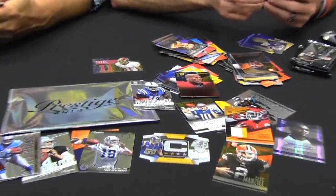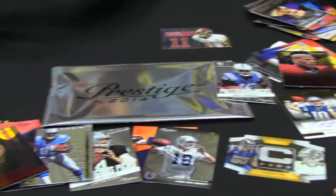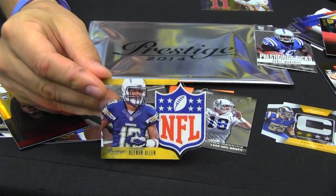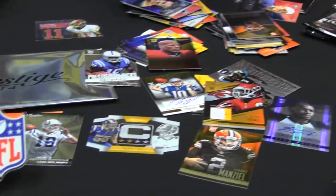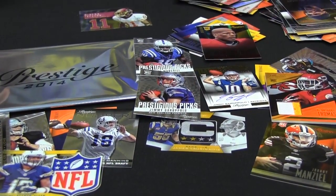Ooh, here's another acetate. Did you show off one of these NFL Shields? No, I didn't. NFL Shields. Those are great. Keenan Allen with the NFL Shield acetate die cut, another popular insert with collectors. I'm going to show my other Prestigious Picks because it matches my First Impressions autograph of the same player, Jimmy Garoppolo.